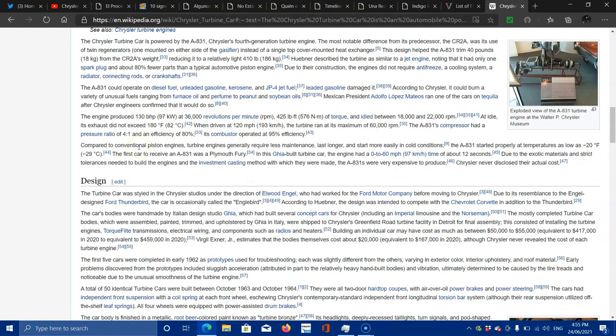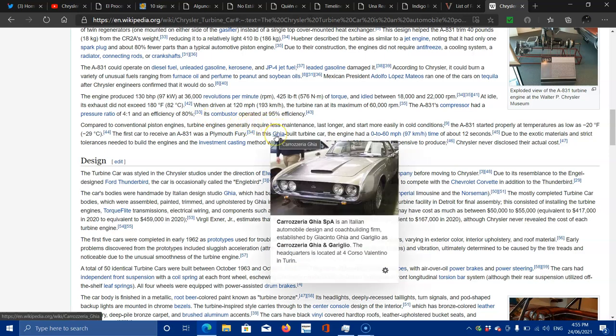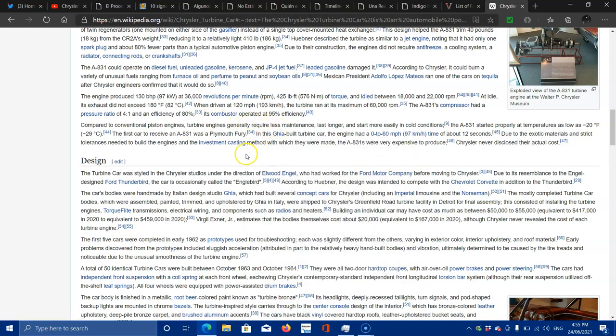The engine produced 130 bhp, or 97 kilowatts, at 36,000 rpm, 425 pound-feet, or 576 newton metres, of torque, and idled between 18,000 and 22,000 rpm. At idle, the exhaust did not exceed 180 Fahrenheit, 82 degrees Celsius. When driven at 120 miles or 193 kilometres per hour, the turbine ran at its maximum of 60,000 rpm. The A831's compressor had a pressure ratio of 4 to 1, an efficiency ratio of 80%, and the combustor operated at about 95% efficiency.